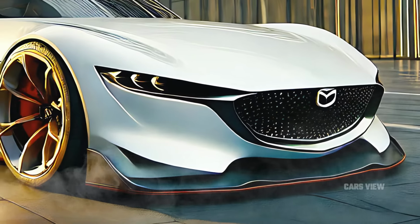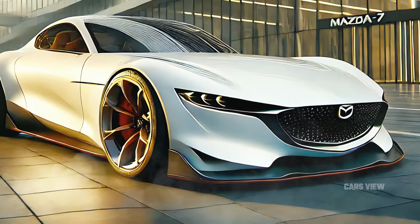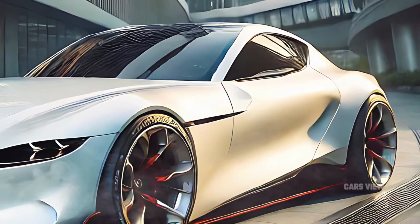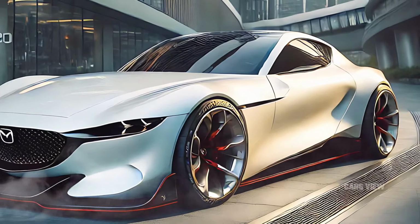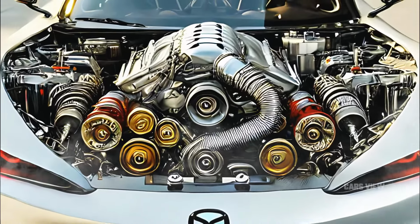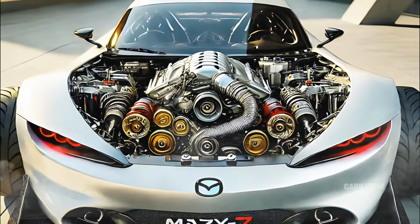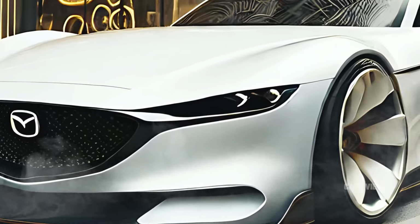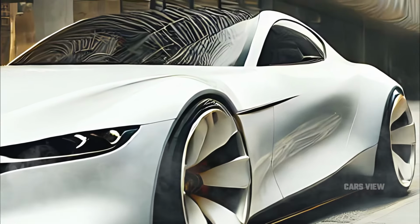Now let's talk power. You can't talk about the RX-7 without mentioning the heart of the beast, the rotary engine. For 2025, Mazda has refined its famous Wankel rotary engine, delivering a smoother, more efficient ride while retaining that unique sound we all love. Under the hood, you've got a turbocharged 1.6-liter rotary engine that produces 350 horsepower. Combine that with a lightweight chassis, and you've got a car that's nimble, responsive, and ready to tackle any corner.